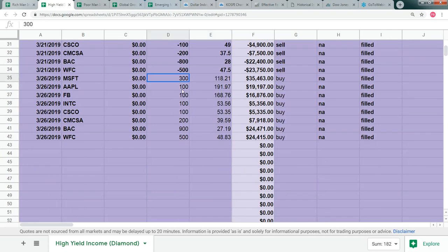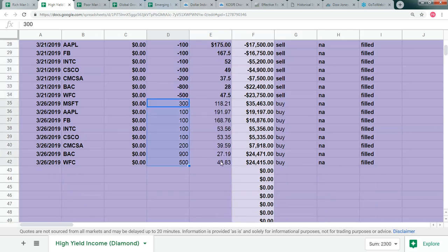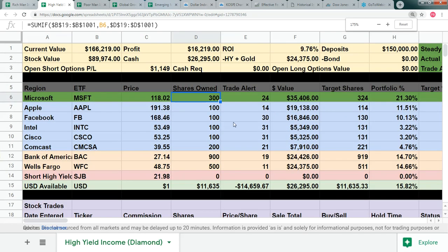And so you can see my purchase today. If it's a sell, you put a negative. If it's a buy, you put a positive, or just a normal number. And this will automatically populate up here. We only want to own multiples of 100 shares of each security. And that's because we're using covered calls every week to protect our portfolio, as well as generate income.